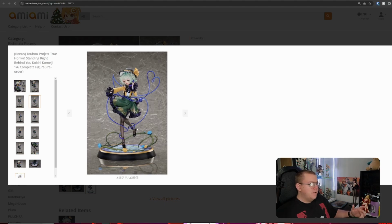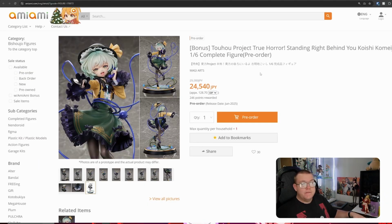Looks nice. Love the design and whatnot. So very good looking figure. But it's Magi Arts. I can't remember who did the previous ones. I think it was Alter who did some of the other Touhou Project ones. So maybe wait for the final release. Magi Arts aren't too bad, but I think their final products don't normally come up quite on par with the prototypes.